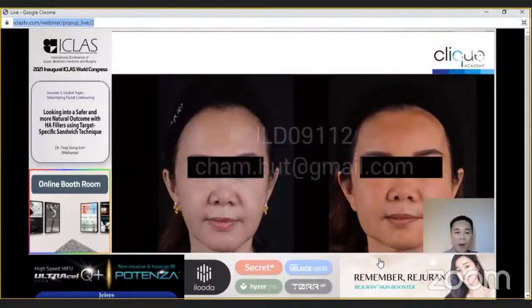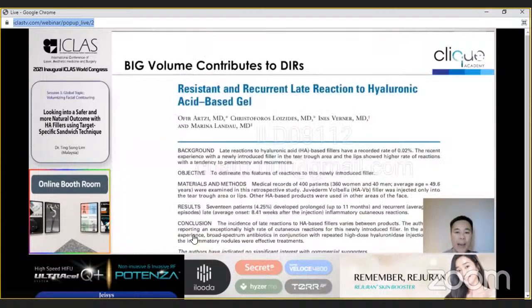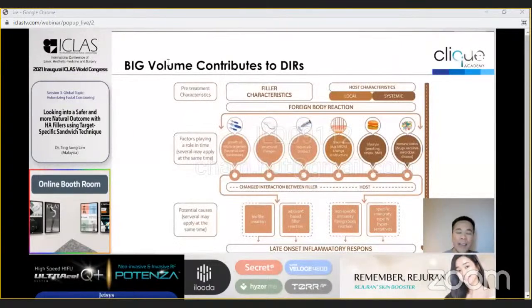What we know is that there is certain low molecular weight HA in there, with certain properties that can trigger inflammatory reactions, and it can be delayed in certain ways. High volume is one of the things that can possibly increase the risk of these delayed inflammatory reactions.